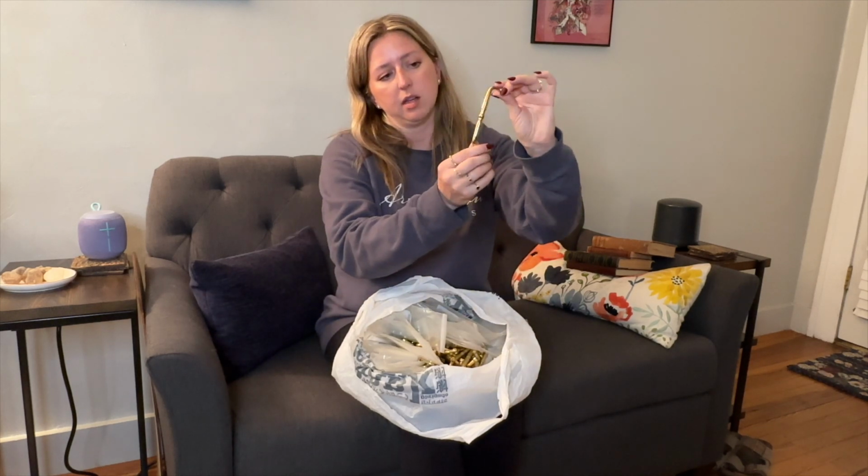Got this because I'm hoping to do some work in our kitchen. And I thought it would be really nice to add some handles to the doors in the kitchen. So I got all of these guys. So I wanted to show those to you guys because I didn't get to take you along when I picked them up. And then the very last thing that we got at this antique mall is a quite large tapestry.